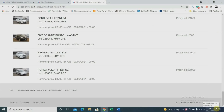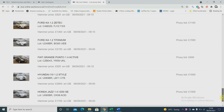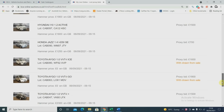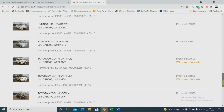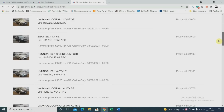Right guys, let's have a little look at the bids I placed the other day. I can't show you the Mannheim ones and how I got on with them because Mannheim doesn't let you know what they went for, but we can have a look at what I've bid on BCA and what it went for. Some of these might be in addition to the ones I showed you in the last video because I added a few more bids in. But we'll go through and see what the score is with these.